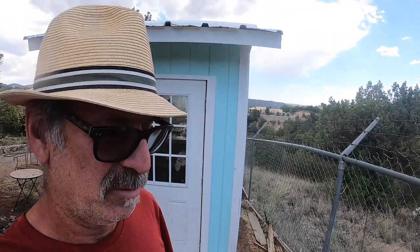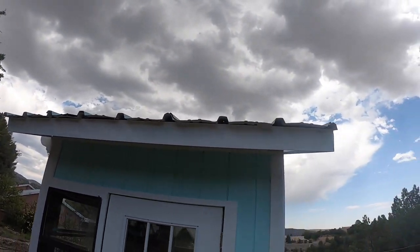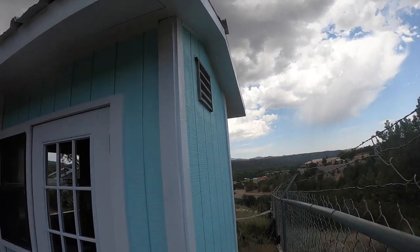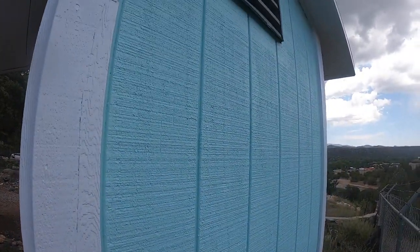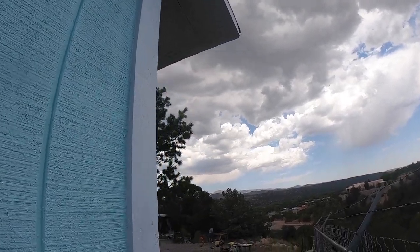We are just about done here. Some more final details going on. I got some metal on the fascia here, and then got that all painted up and looking spiffy, and got some more trim paint on to finish things off looking real nice. Got pretty green paint, and a gorgeous, gorgeous cloudy day for us here, which is a rarity.